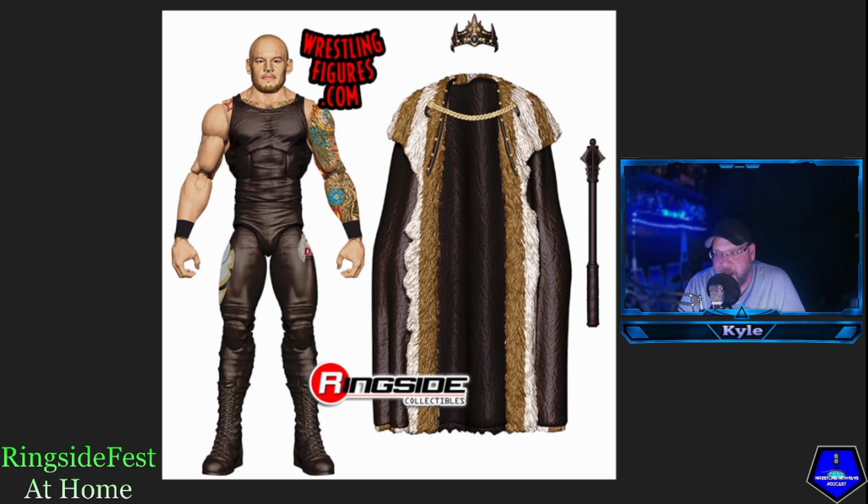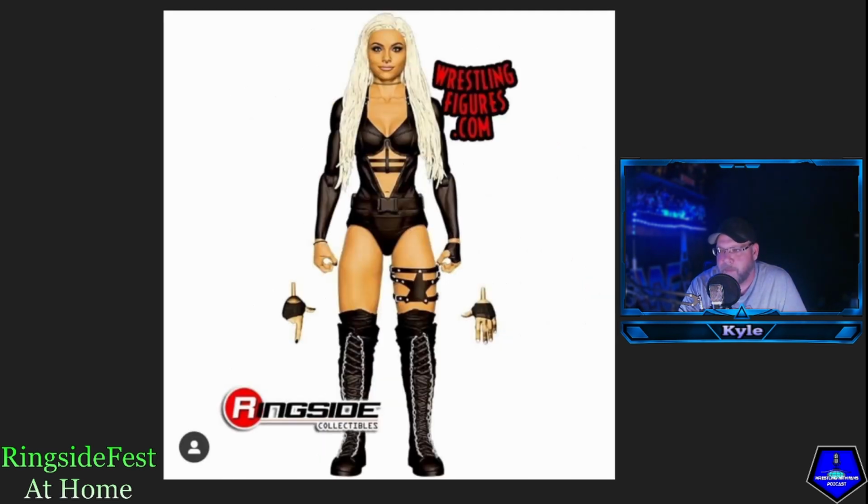This is updated attire, to have a crown, his scepter, and his robe. This is a render image. There's no physical image, so I'm not sure if this is going to be a soft goods robe or a rubber, plastic robe. But either way, it's really cool. A lot of people think he's like a poor man's Jon Snow, for you Game of Thrones fans out there. But the figure itself looks cool. I'm not sure if this is one I'm going to be putting in my collection, but showing off more images, everything we've got at RingsideFest At Home from today.